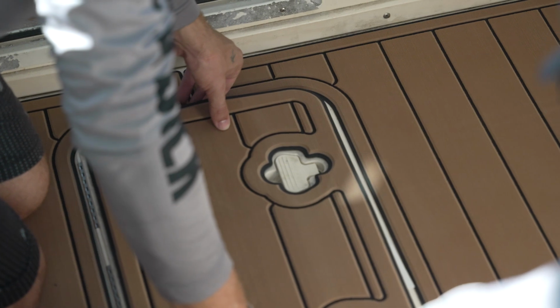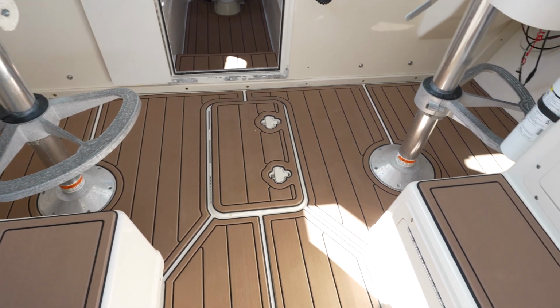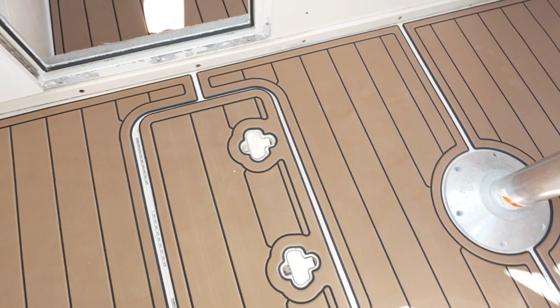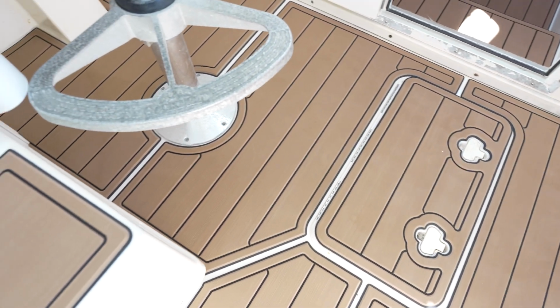It's going to be like working on a new boat, so I'm so excited about that. The transformation of an old Parker here. Yeah, now it looks like something special. It does. And I'm very pleased with the way it came out, especially into the cabin and down into the head. The detail just ties everything together.